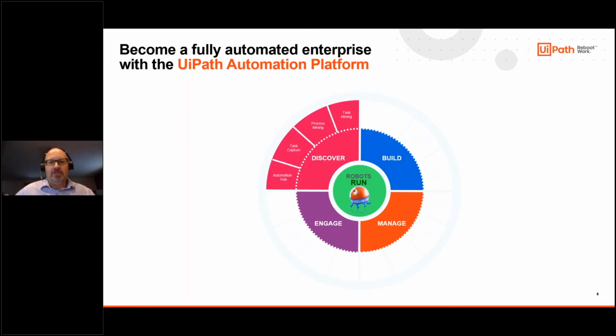And to give you some use cases around Discover, some ideas around how we can help Discover from a customer experience perspective.